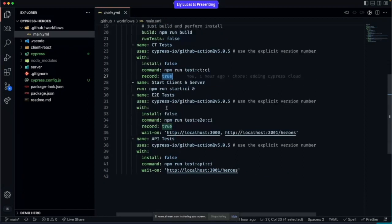And then we have start the client and server. That is because both end-to-end tests and API tests require the application to be up and running. Component tests, we're just testing your code. The end-to-end tests and API tests, we're actually hitting live servers and URLs and whatnot. So this run command will start up both the React app and the Node server.